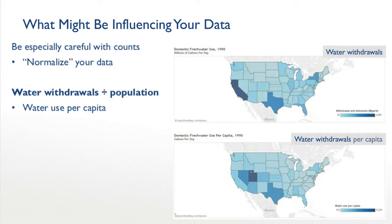So if we go back to our water map, what we're seeing is that the first map was really just a map showing us where do all the people live. Where there are more people, there's more water usage. So how can we use that knowledge to improve the map? What we want to do is we want to normalize our data, or take the influence of state population out of the picture. This is often true of any kind of count data.